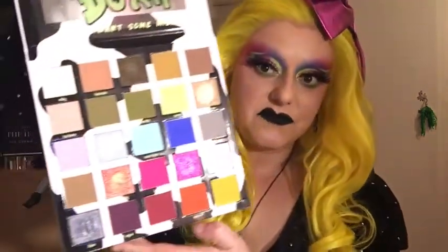So, I've done a kind of rainbowy look today, but you could really do anything with this, I think. You can do a plain neutral look, you can do something rainbow, you could do something all matte, or you could even just do something matte with a little pop of metallic. I feel like you could really let your creativity run wild with this palette, and I intend to do that.